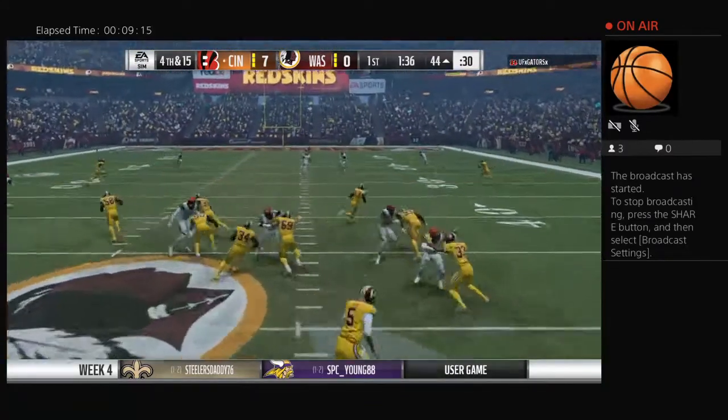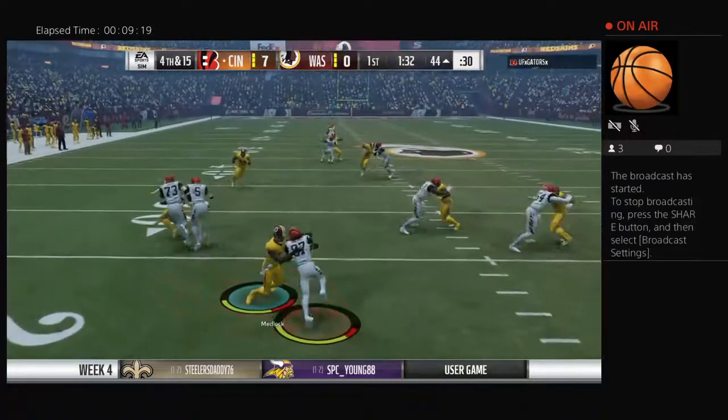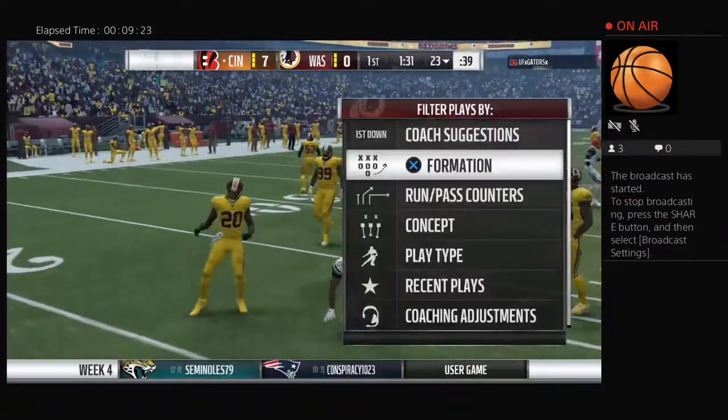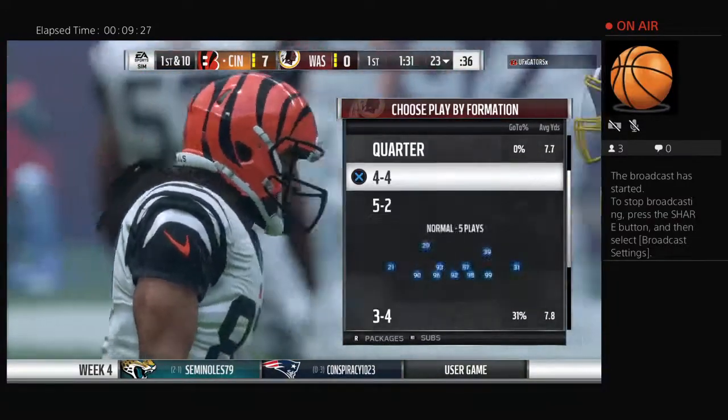He was only asked to punt once in the victory last week as he sends this one away. This is taken at the 18. We're pretty woeful there, just 23 yards on the punt. And the Bengals will take over here 1st and 10.